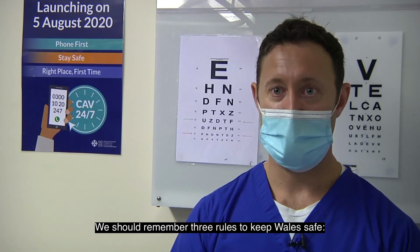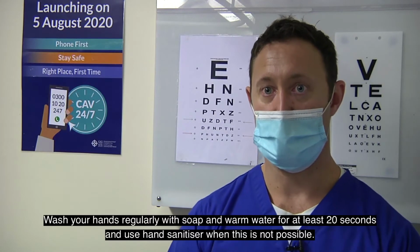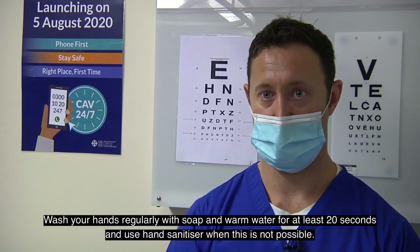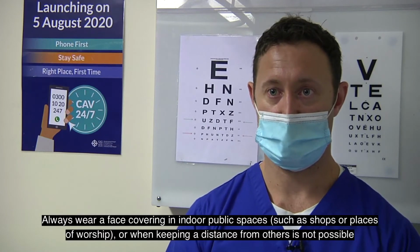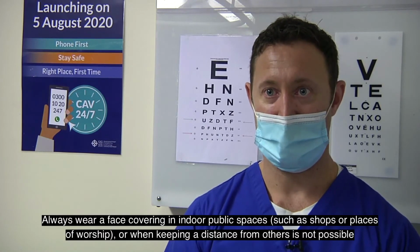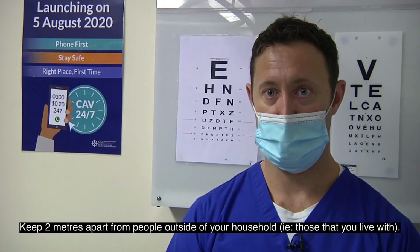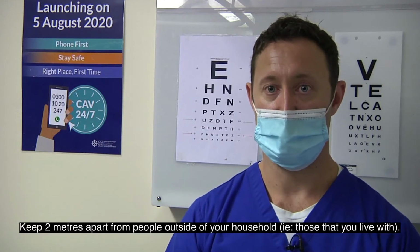We should remember 3 rules to keep Wales safe. Wash your hands regularly with soap and warm water for at least 20 seconds and use hand sanitizer when this is not possible. Always wear a face covering in indoor public spaces, such as shops or places of worship, or when keeping a distance from others is not possible. And the third point is to keep 2 metres apart from people outside of your household, i.e. those that you do not live with.